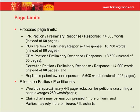And so with IPR petitions and preliminary responses, and then the patent owner's full response, those would be 14,000 words instead of 60 pages. Now the PTAB doesn't have a calculation. If you look at the bottom, this 250 words per page number that I included doesn't come from the PTAB. That came from an older Federal Circuit bar report where they were looking at the average number of words per page for similar fonts and margins, 14-point fonts and 1-inch margins, and they said it was about 250 words per page. So using that rough metric, 14,000 words is about 56 pages. And so essentially for the petition itself, you would be losing 4 pages.